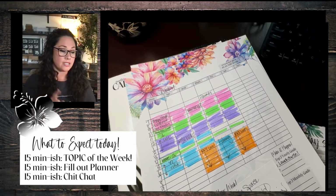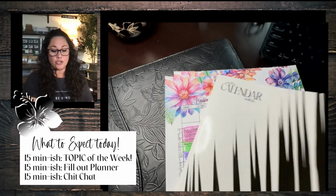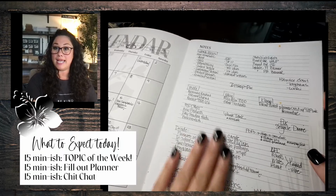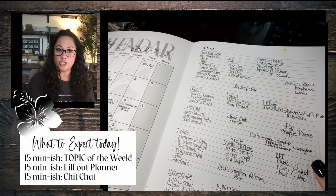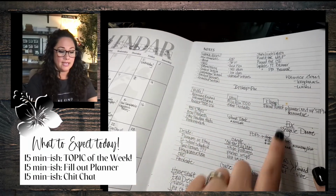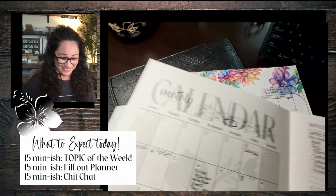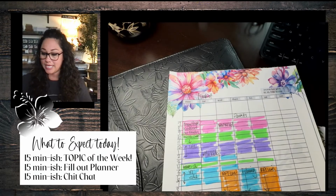Last week, we talked about your master to-do list. For me, I write my master to-do list within the calendar. That is how I use my blank page here. I use it as my master to-do list. This is everything that I want to get done. I even have spaghetti sauce on it. That makes me crazy, but it's life. It's what happens. So, master to-do list. We talked about that last week.